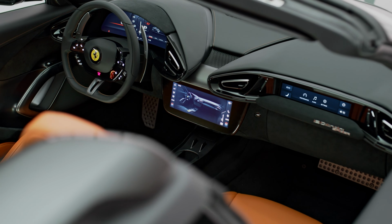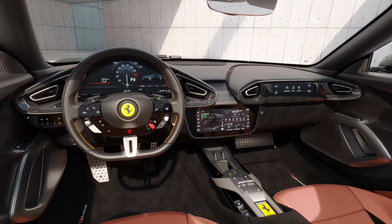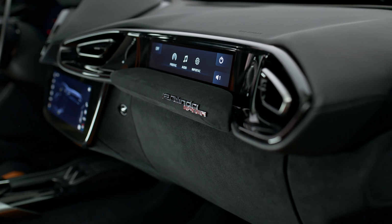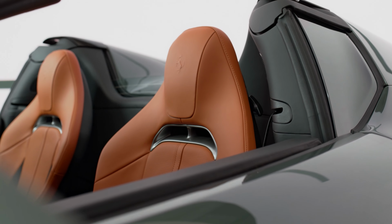A new human-machine interface enhances connectivity and control, complemented by features like Apple CarPlay and Android Auto. Maintenance and service. Ferrari's extended 7-year maintenance program ensures peak performance and safety, covering regular maintenance and original spares.